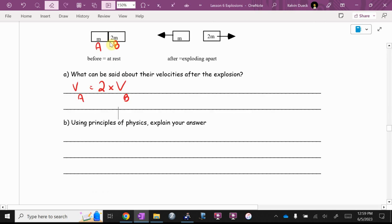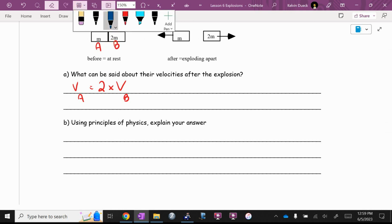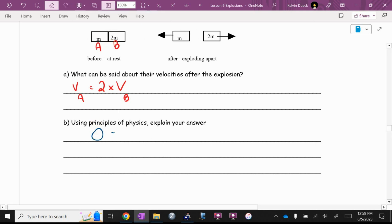It says, using principles of physics, explain your answer. Let's see if we can do a proof. Before the detonation, what's the momentum of the cans, Nathan? And then afterwards, we're going to have mass A, velocity A, plus mass B, velocity B. I'm hoping to show that the velocity of A will end up being twice the velocity of B. So let's get the velocity of A by itself.